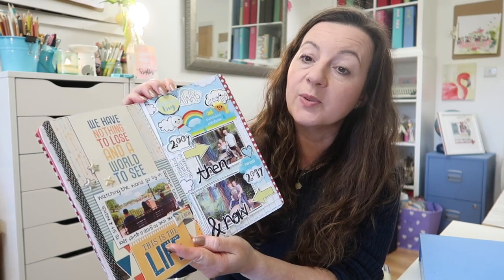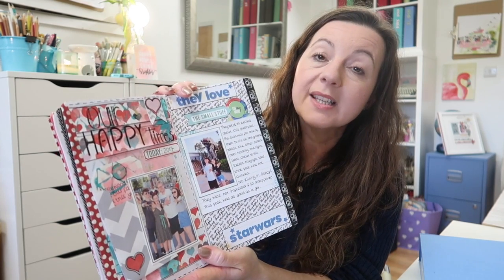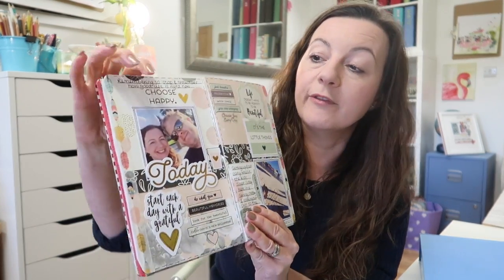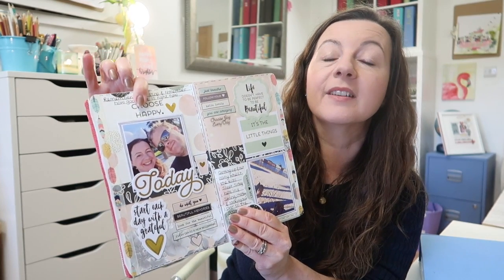I do quite like the smaller scale. It's less intimidating, it's much quicker. And the other day, for example, this one here I did on the sofa whilst watching TV with my husband.